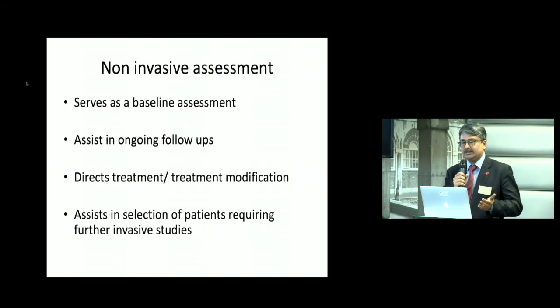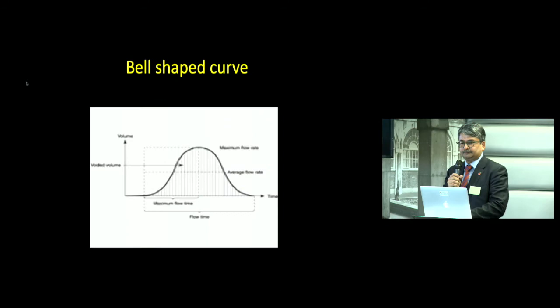So we typically would tend to start out with non-invasive bladder function assessments, and that not only serves as a baseline, but can also serve in ongoing follow-up depending on what interventions or medications have been suggested. It helps us to direct treatment or modify treatment, and more importantly, it will identify the patients who would benefit from more invasive studies where appropriate.